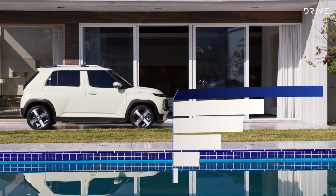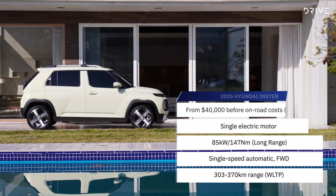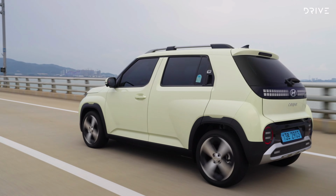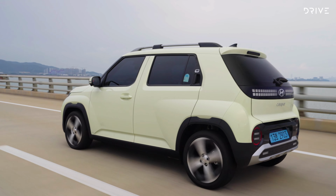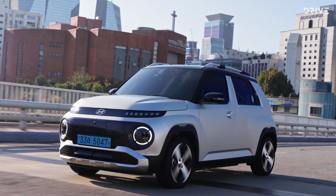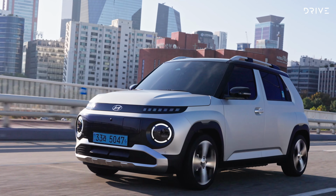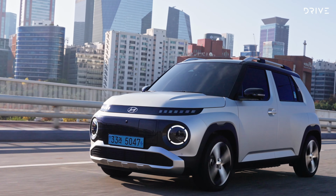The model we tested was the long range, powered by an 85 kilowatt, 147 Newton meter electric motor and a 49 kilowatt hour battery for 360 kilometers of claimed range on 17-inch wheels and 370 kilometers on 15-inch wheels, as well as a 0 to 100 kilometers an hour acceleration time of 10.6 seconds, according to Hyundai.